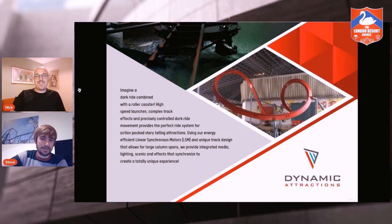This is off the Dynamic Attractions website, and effectively what it says here is: imagine a dark ride combined with a roller coaster. High-speed launches, complex track effects, and precisely controlled dark ride movement provide the perfect ride system for action-packed storytelling attractions. Using our energy-efficient linear synchronized motors (LSM) and unique track design that allows for large column spans, we provide integrated media, lighting, scenic, and effects that synchronize to create a totally unique experience.